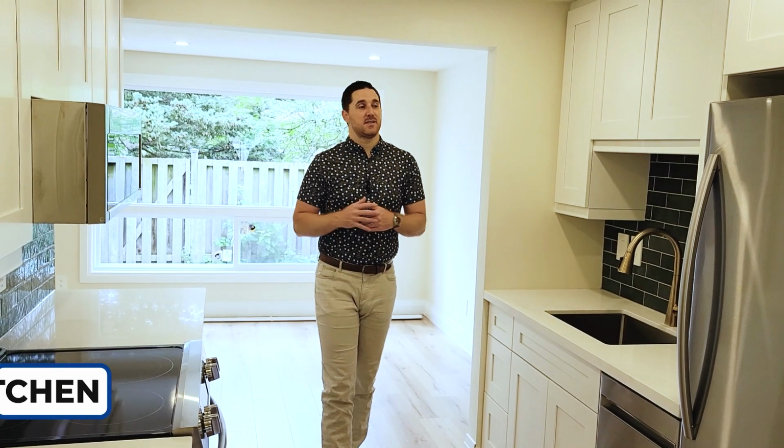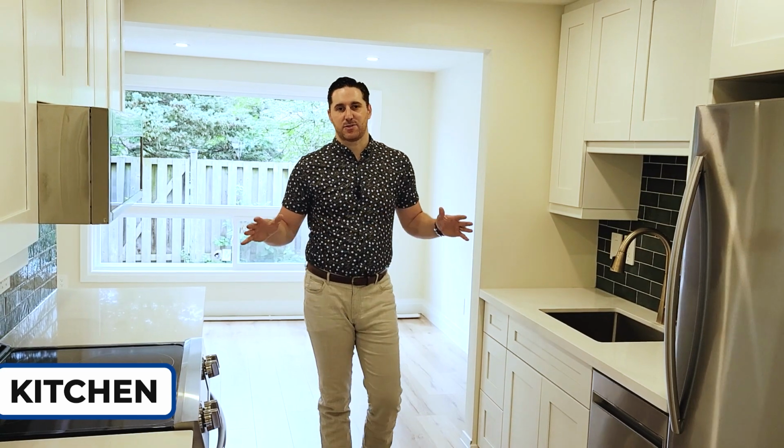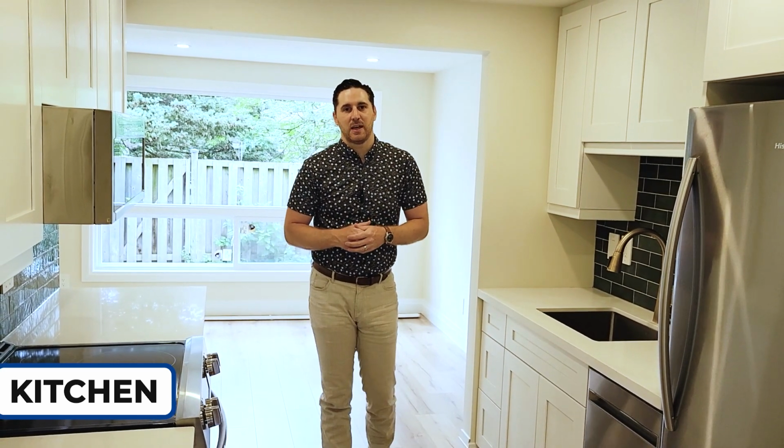So the kitchen, this is obviously the biggest transformation in this house, and there's a lot of things that we did to maximize the space in the small square footage. And we're going to go over everything.